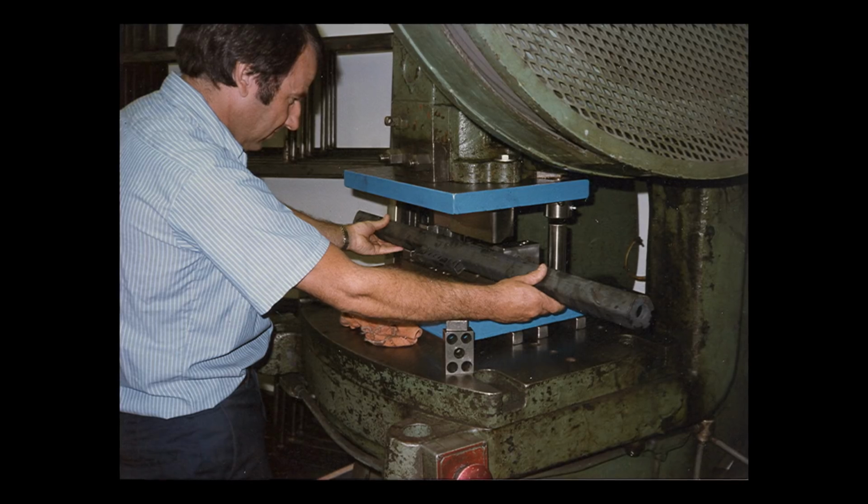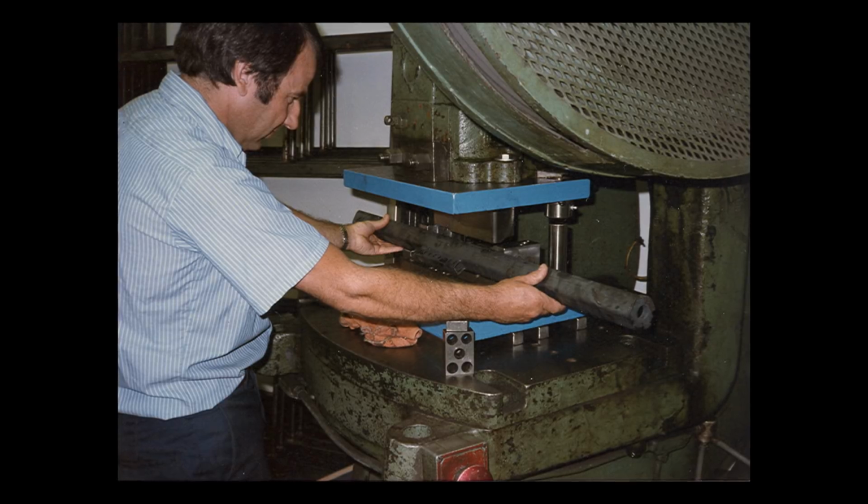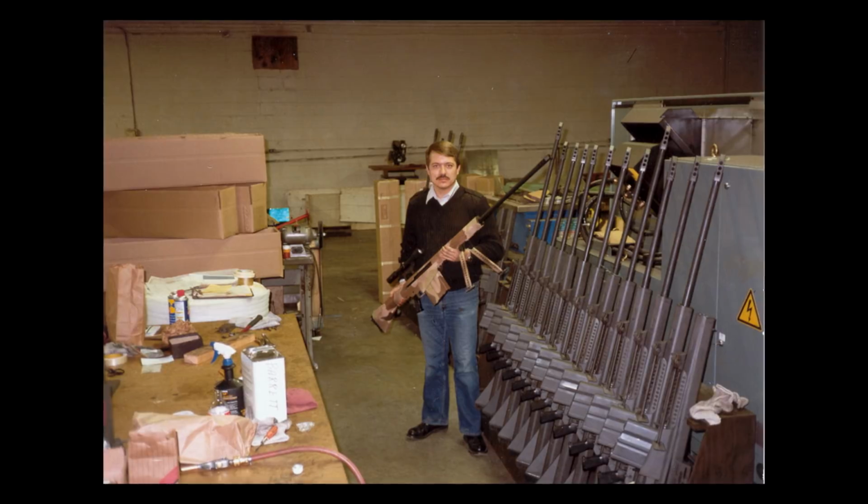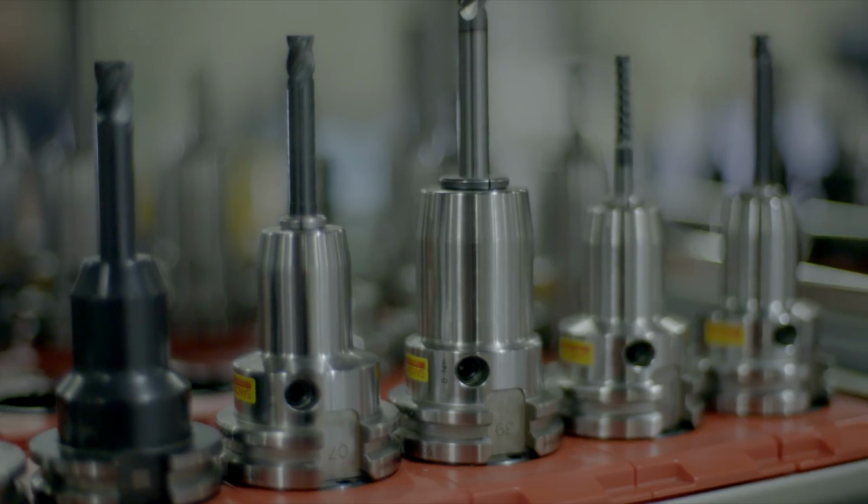Well, making 30 guns was a heck of a lot harder than making just one. It took me about 9 months to get those out, but finally got them out the door. They cost me $8,000 apiece. That didn't work out too good.